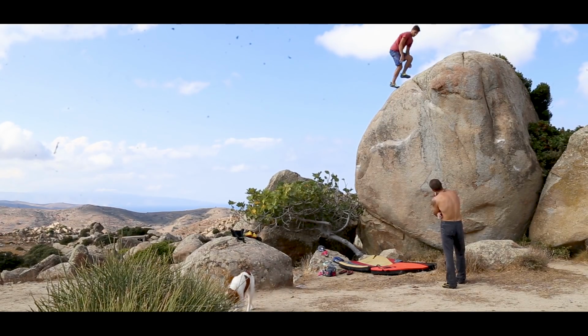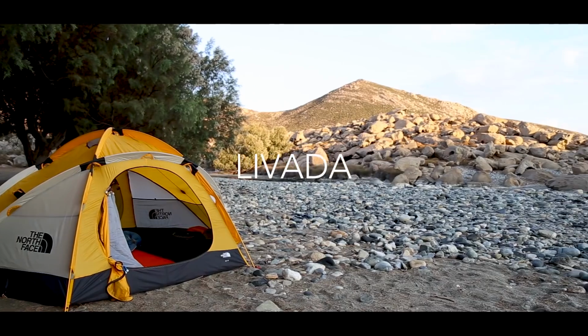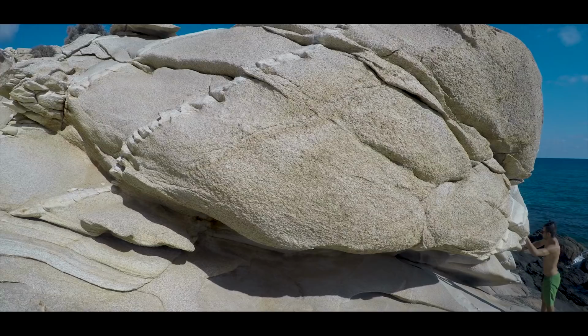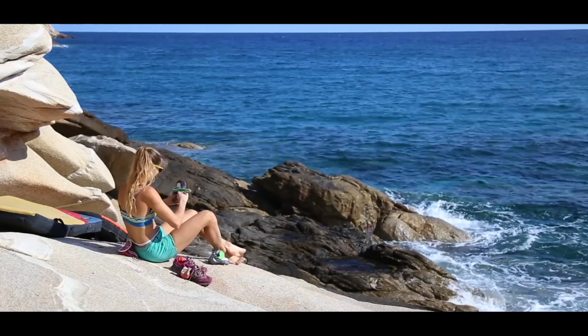So we moved to the sector of Livada and we walked around in the morning and found that beautiful white bubbly rock just next to the sea. So we decided to take the brushes, the crash pad and clean it and climb it, and it was very, very cool, an easy line just over the water.